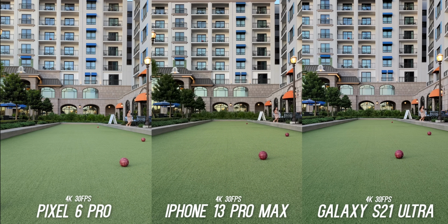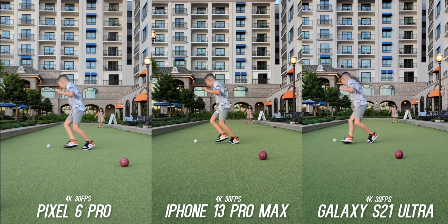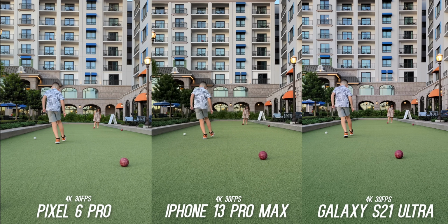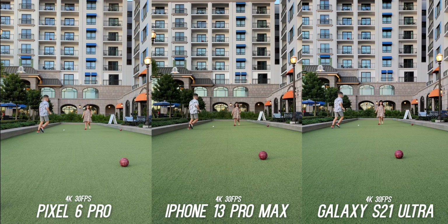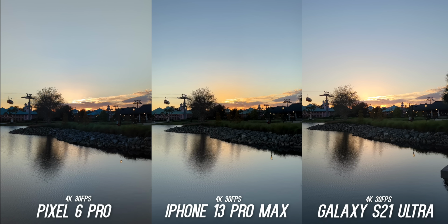I'm happy to say that I'm seeing an improvement in video this year on the Pixel 6 Pro. It's always been a weak point of Pixel phones, and as you can see this year, it's doing well during the day. It can capture up to 4K 60 frames per second just like the iPhone can. The Galaxy S21 Ultra does have up to 8K video capture if you want to use it. I personally stick to the 4K video because I think it looks best overall. The iPhone still has the best video on a smartphone. I feel like a broken record when I say that, but it's true.